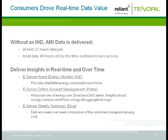Also is where this fits in our whole suite of products. Remember the wheel that Mark reviewed earlier, that eSense is truly our real-time energy component, where our weekly summer email is really a week-to-week view, and you can think of the online account management portal as anywhere in between and a real deep dive into your data that provides a lot more analytics.